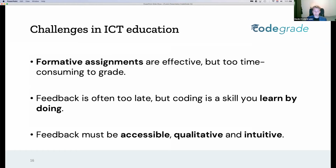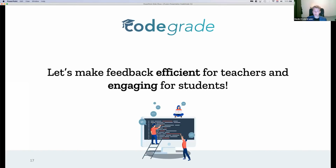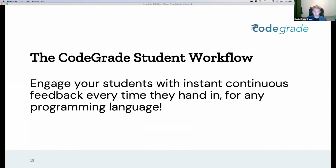Next to that, feedback must be very accessible, qualitative, and intuitive. Code files are often very big, with multiple files, and you need to know where your mistakes are. This is something we have solved with CodeGrade, which makes code feedback efficient for teachers and engaging for students. This is what the student workflow looks like now with CodeGrade. We try to engage the student with instant continuous feedback every time they hand in, and this works for any programming language.